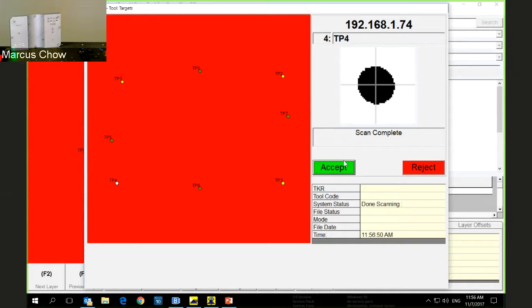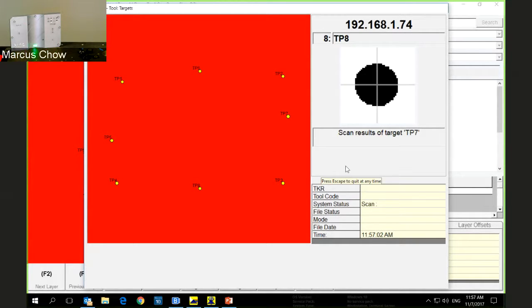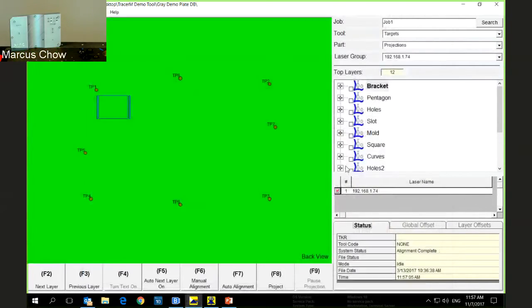And when I click accept for target 4, the software and projector will automatically scan and locate targets 5 to 8. And if it's successful, your screen will turn green, as you can see right now. And this tells you that the alignment is successful and you are ready to perform your projections.